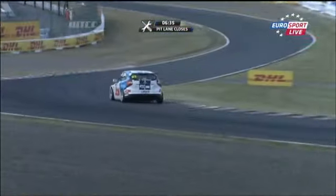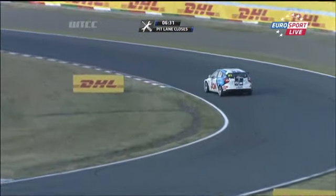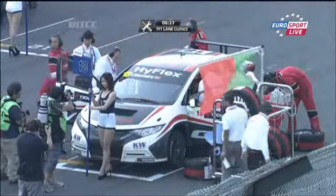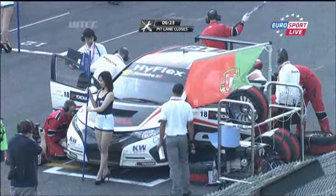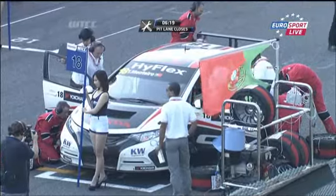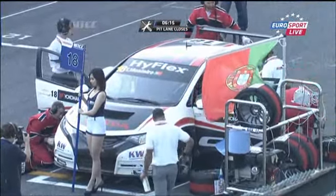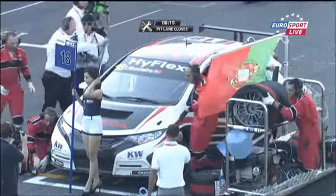Ford's Tom Chilton comes over the rise at corner 4, down to 5 and 6. And because of the engine change for both Aon team Fords, both Focuses are starting right at the tail of the grid. A lot of Japanese eyes on this car with the Portuguese flag alongside it, the Honda Civic of Tiago Monteiro. And let's hear now from Yas Sports' Alessandro Mariani.